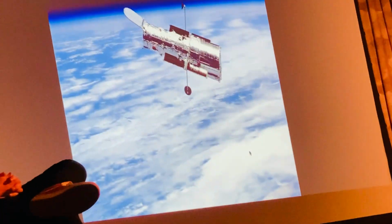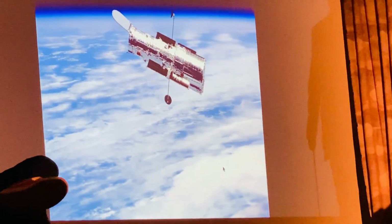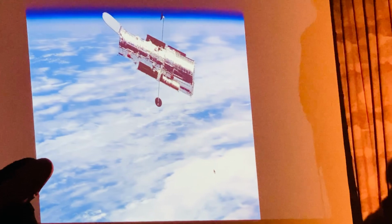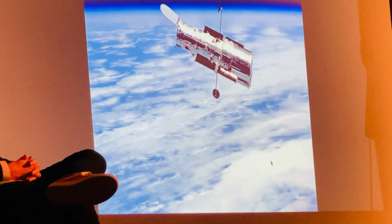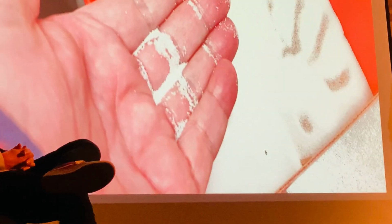So we took a look at it with my third favorite telescope, the Hubble Space Telescope, to try to see what this patch was made of. The answer is that patch, which is clearly water ice with some stuff coming from the interior, that patch of material is salt.